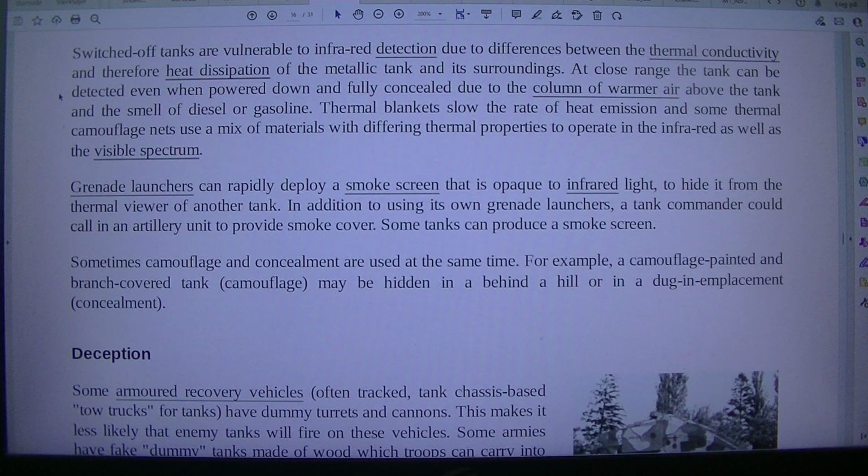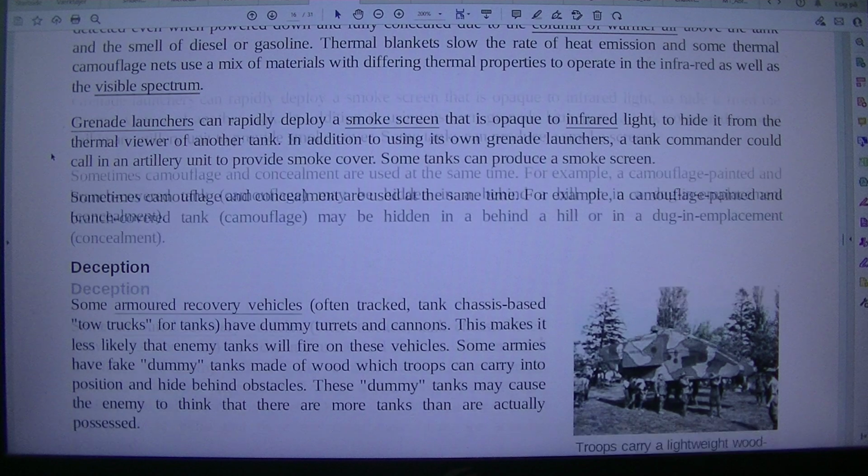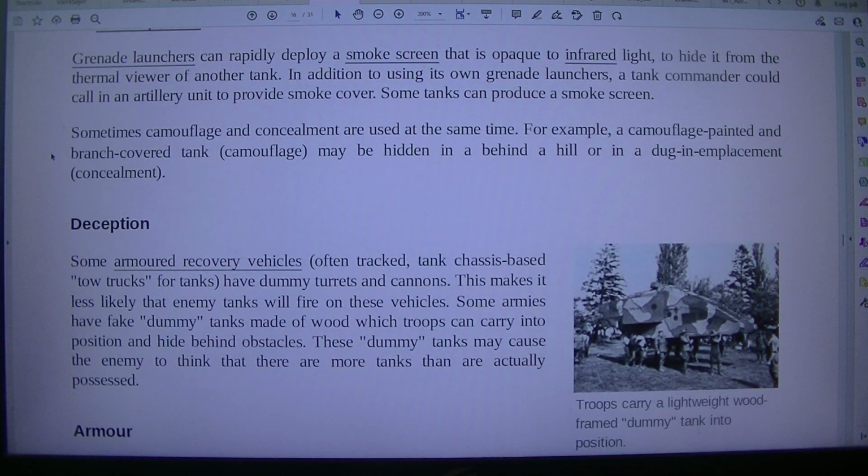Thermal blankets slow the rate of heat emission and some thermal camouflage nets use a mix of materials with differing thermal properties to operate in the infrared as well as visible spectrum. Grenade launchers can rapidly deploy a smoke screen that is opaque to infrared light, to hide it from the thermal viewer of another tank. In addition to using its own grenade launchers, a tank commander could call in an artillery unit to provide smoke cover. Some tanks can produce a smoke screen.